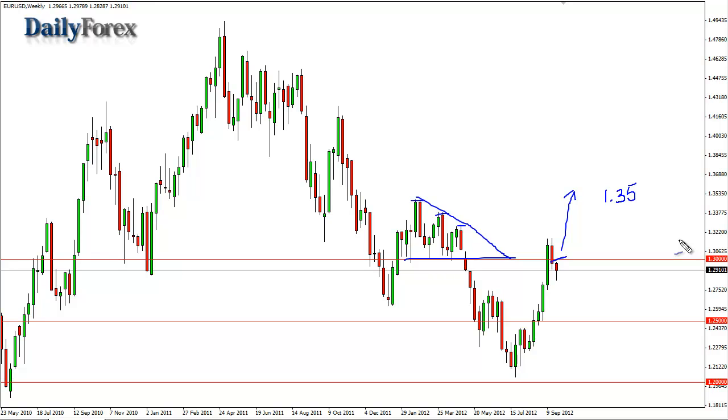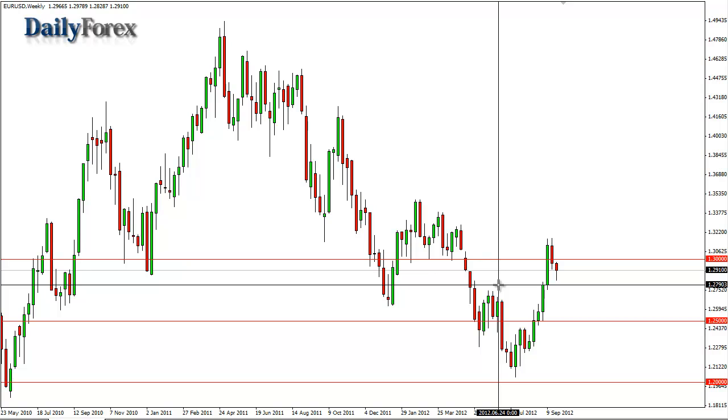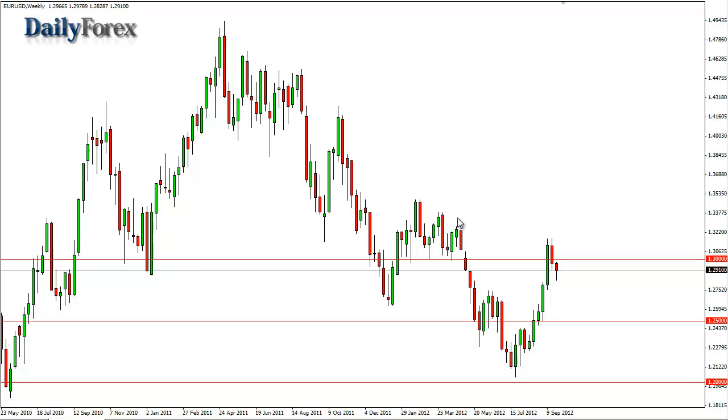It just seems like the euro will not die. And in this environment, it's hard to go against it. I mean, you look at this last, say, month and a half or so, and it's just been straight up. So we've had our little bit of a pullback right to about where the support and resistance should have been from previous, and as a result, it does look positive going forward.